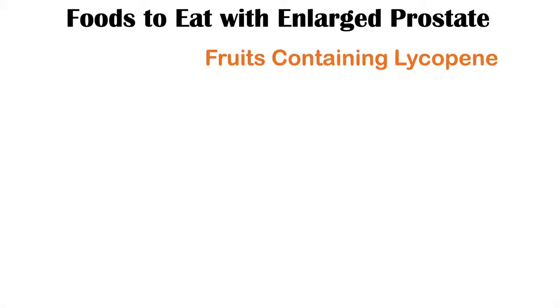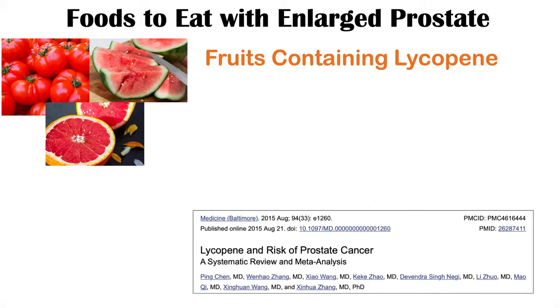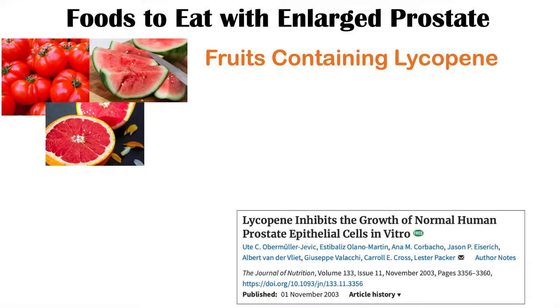So what are some of the best foods to eat if you have an enlarged prostate? The first category of foods is fruits containing lycopene. A lot of information can be found in this article entitled Lycopene and Risk of Prostate Cancer, a Systematic Review and Meta-Analysis, and also from this article entitled Lycopene Inhibits the Growth of Normal Human Prostate Epithelial Cells in Vitro.